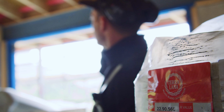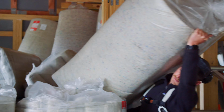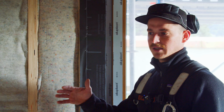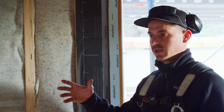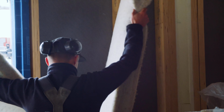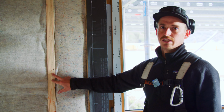We're using Terra Lana's wool insulation. The benefit of wool is it allows the absorption and release of water vapor. I like to wear a merino top on an evening where it's quite warm, but I know it's going to get cool, because when I'm riding, it'll handle the sweat and the vapor, and then it'll release it and dry out, and then still keep me warm as the sun goes down or the evening gets cooler. I've got a moisture meter, and we know that the timber content's about 20% at the moment.